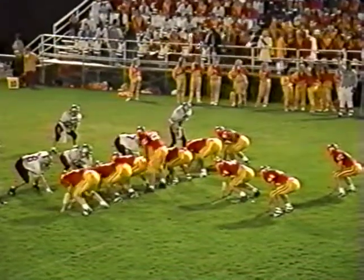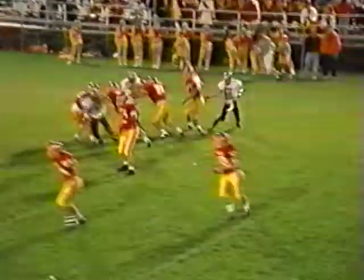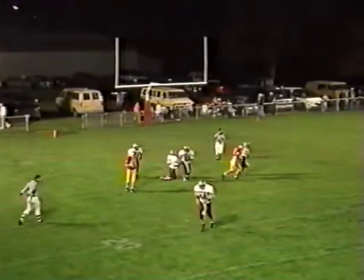All back on about the 26 now. If the Maroons can hold them here, they've got pretty good field position. A flip back. It's going to be the halfback option pass. He gets it away. So coming up short. That's all right. Knock it down. Okay. Maroons take over on the Pretty 26.